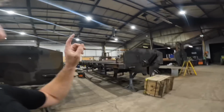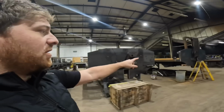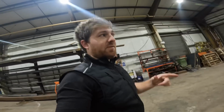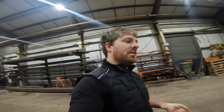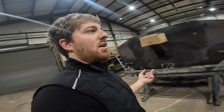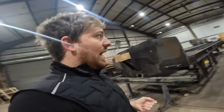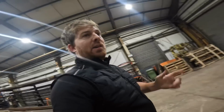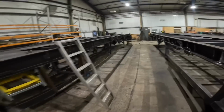We got the second 34-footer to start. The steels are in for that one. We've got a 36-foot, that lorry trailer that you saw on the CAD designs. That one needs to be set up here somewhere. And a local 26-foot triaxle Lowloader needs to be set up, which that has been started.